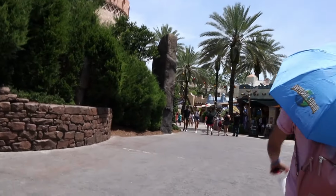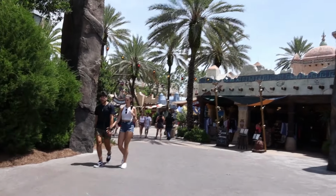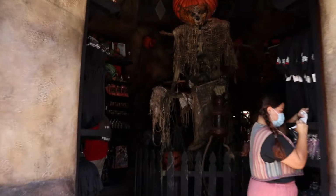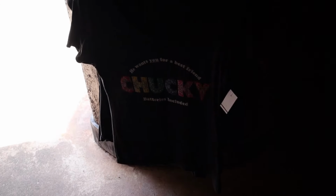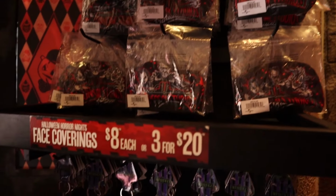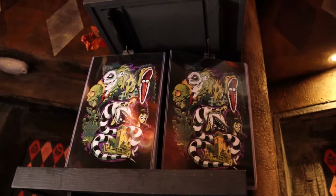See what's new, because they did add a couple pieces of merchandise in there since my last visit. So we're gonna check it out. And if you're coming from Haggard, it's gonna be right around here, and you walk in. Some of the new shirts they have right off the bat are here. Some female shirts. They have the masks back in stock. And it's $8 for each or 3 for $20. And they have the Beetlejuice posters.